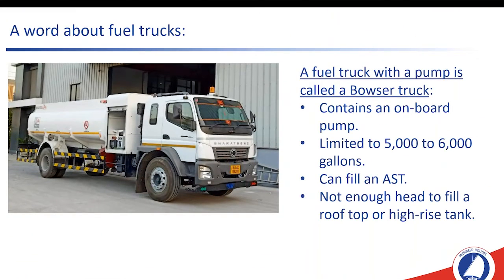The other type of truck is a Bowser truck, named after the guy that invented them. They're typically 2-axle. They're limited to 5,000 to 6,000 gallons of fuel, and they include a pump to fill an above ground storage tank. The fuel pump on a Bowser does not have enough head to fill a rooftop tank, so you'll still need a pumped fill box for these applications.